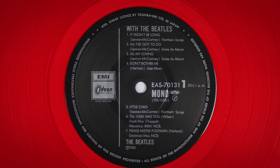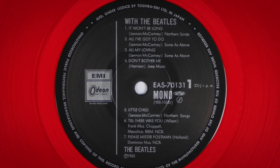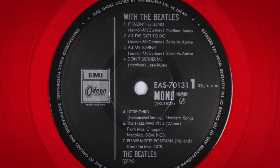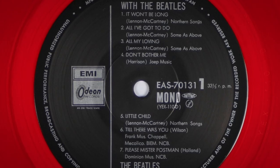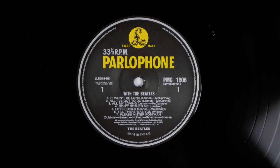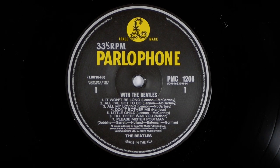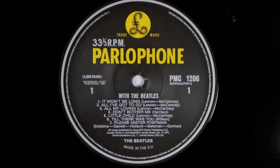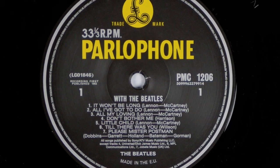The Japanese disc knocks off the album's harsh edges, leaving just the right amount of warmth and clarity. Paul's voice on Till There Was You sounds wonderful on the Japanese disc. The 2014 isn't as warm and generally comes across as rather thin and weak sounding. The whole album isn't as rich and satisfying as the Japanese disc, which wins this round for me.